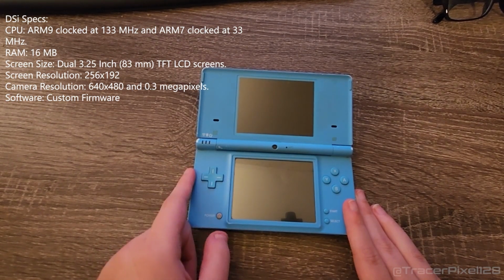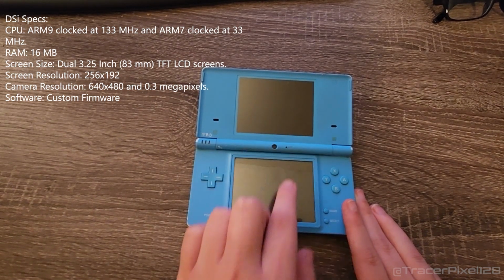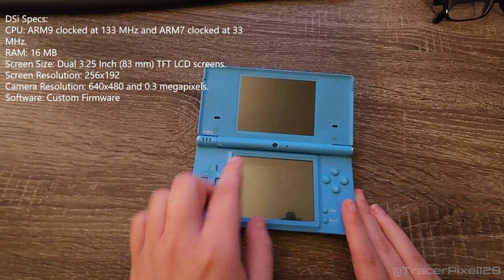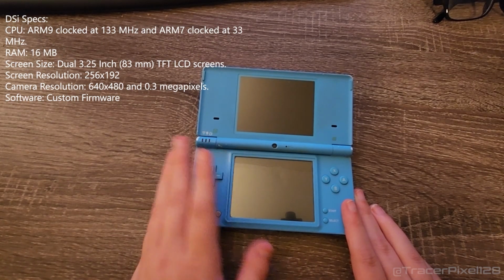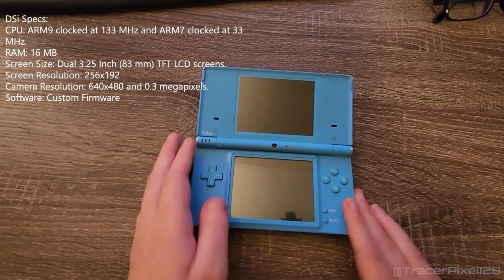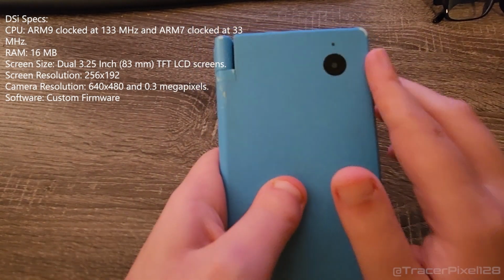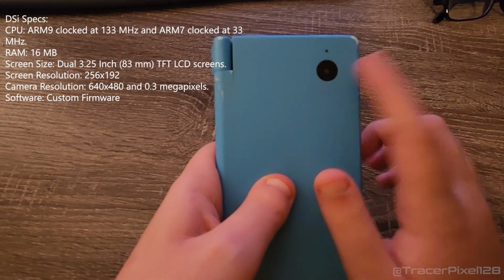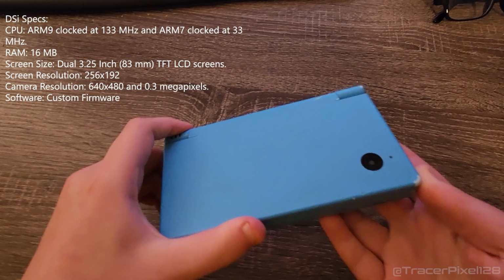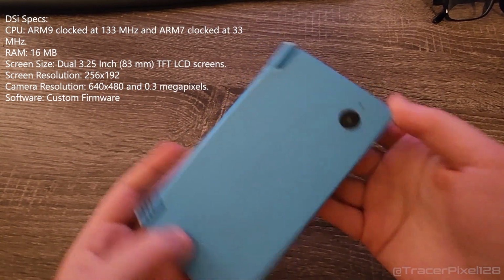It has 16 megabytes of RAM. It has dual 3.25-inch or 83 millimeters TFT LCD screens with a resolution of 256 by 192. Its camera resolution is 640 by 480 with 0.3 megapixels. There's an upgrade to the DS Lite, of course. It has a camera on the front and a camera on the back.